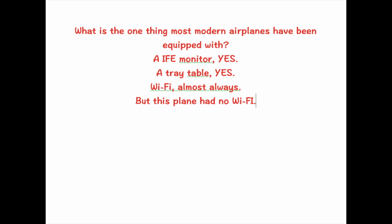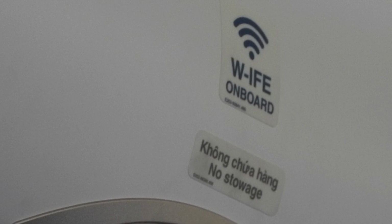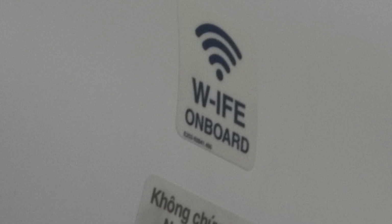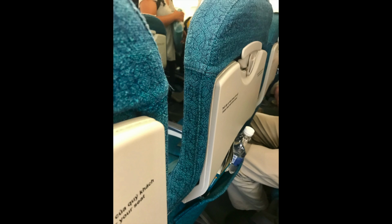What is the one thing most modern airplanes have been equipped with? A tray table? Yes. An IFE monitor? Yes. Wi-Fi? Almost always. But this plane had no Wi-Fi. It had Wi-Fi. I think that's some new type of Wi-Fi that just hasn't made its way around to the States yet, but if you know about it, please comment down below. I'm really interested.